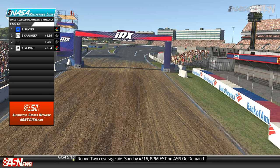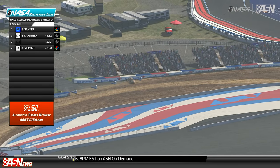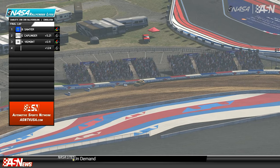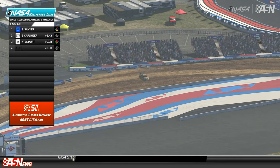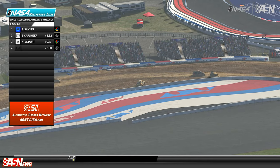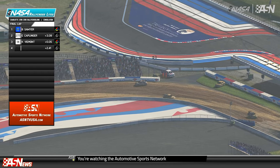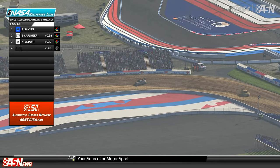Sawyer leads, runs it wide, and Bryan Sawyer's into the fence in the 88 in turn one. The points leader, the fastest man here, into the wall. And here comes Vimont and Kaplinger. Contact between them, and both struggle bus cars are around. Eric Dubois goes to the race lead. What is happening in Charlotte, North Carolina?